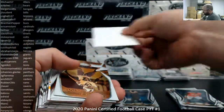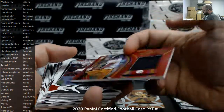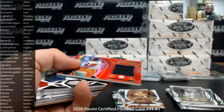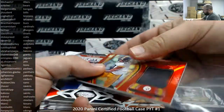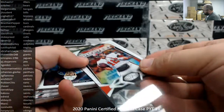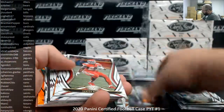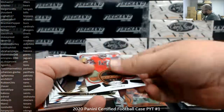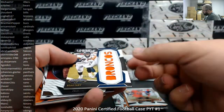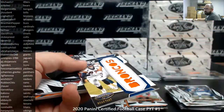Anthony Gordon to $3.99. Chase Claypool, red new generation to $1.89 for the Steelers, going to Ebby. The greatest, Tom Brady. Von Miller to $1.99. Noah Fant, Fabric of the Game to $2.99 for the Broncos. I like how he did those. Broncos going to Log Balls.